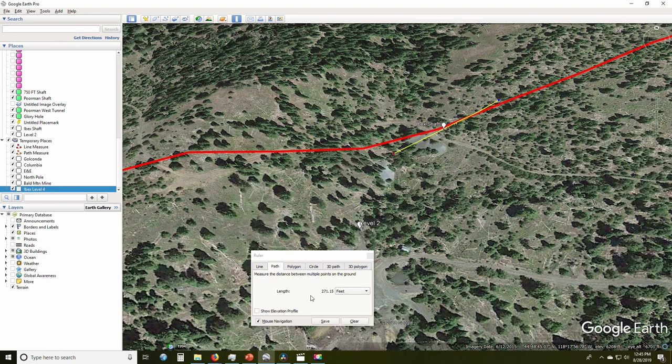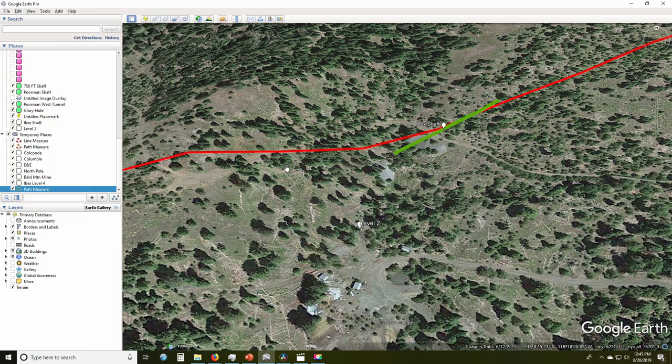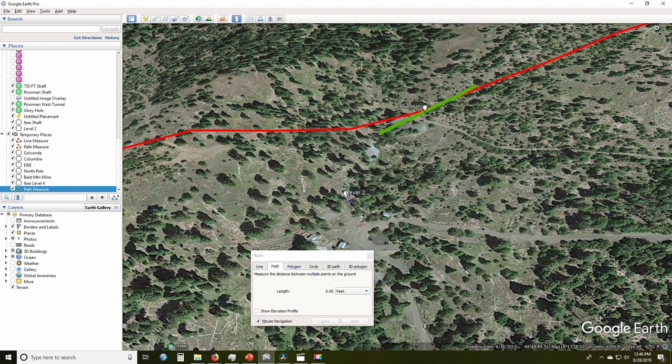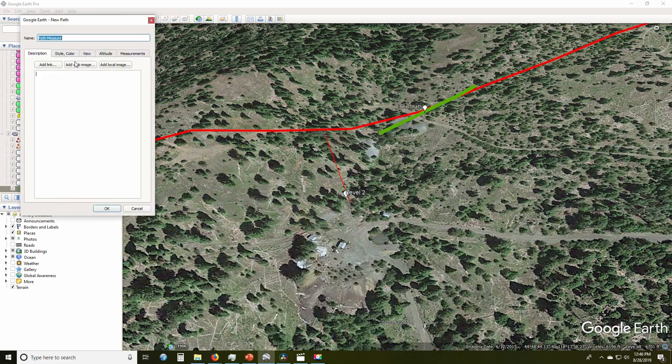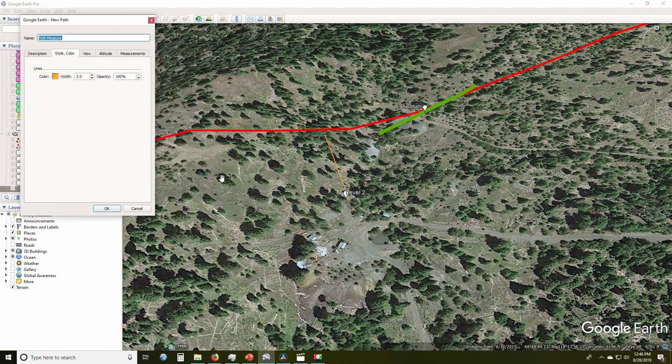We'll just save that real quick. We'll make it a different color. Do green, make it a little bigger. So that's essentially level 1, and it evidently crosses right here, either on the side or right through the shaft, I'm not sure. So level 2 is a little bit different. It comes in here about like this, and we'll just save that, give it an orange color, make it bigger.